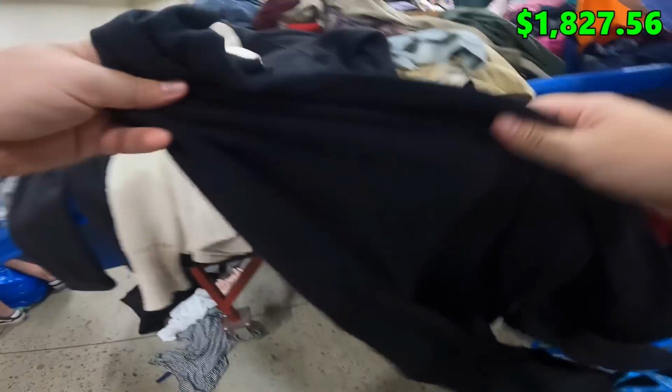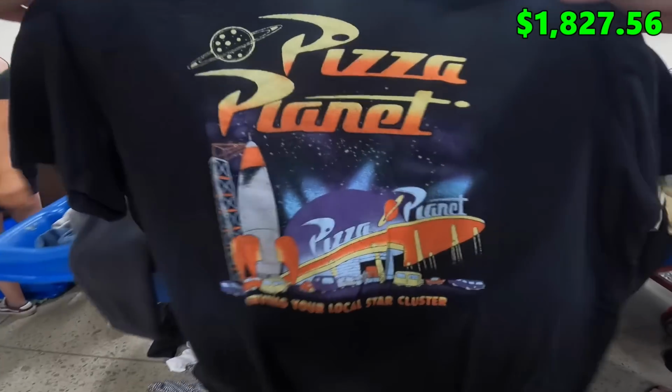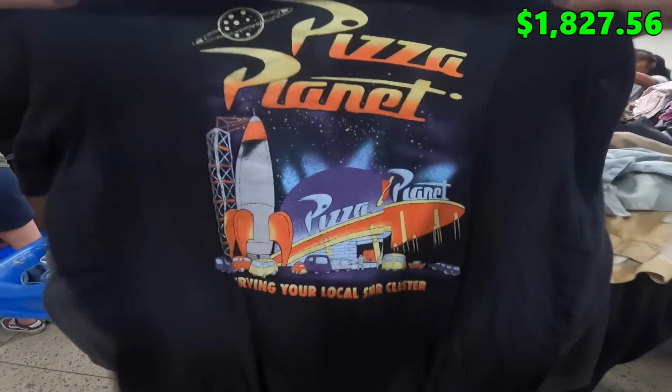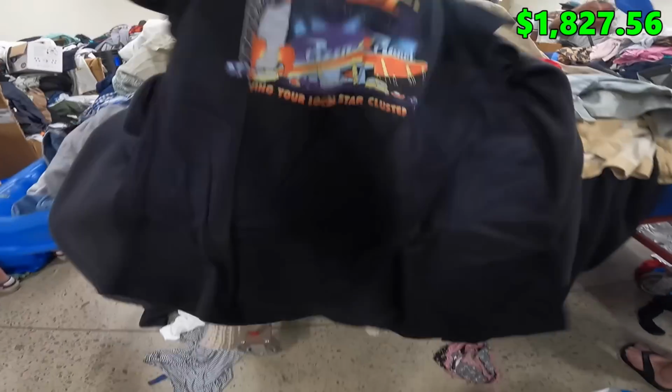And then I also found this kind of neat little Toy Story t-shirt, Pizza Planet graphic. Not vintage, but pretty cool. It's a 3X. It should do well on one of our Whatnot auctions.